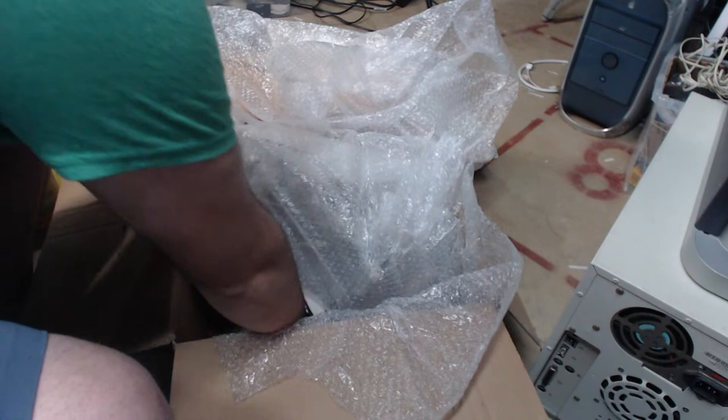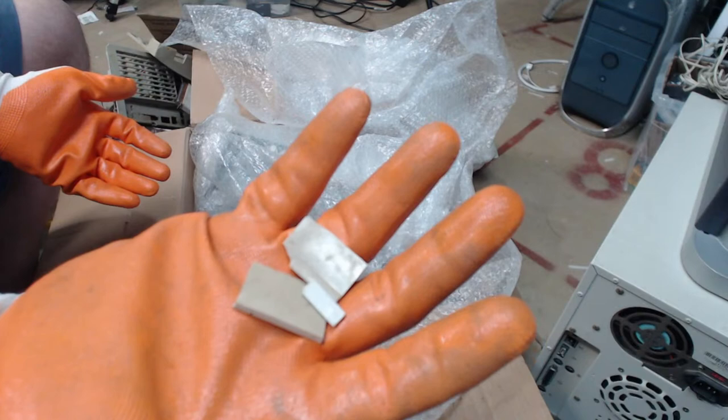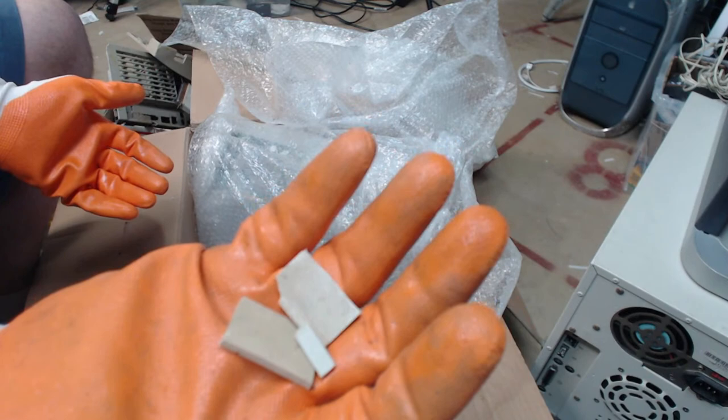Anyone want authentic beige chips? Authentic beige. Really? Going once. Going twice. $5.